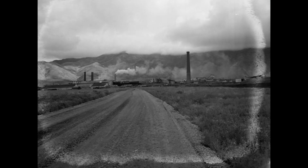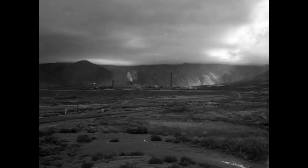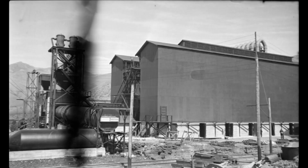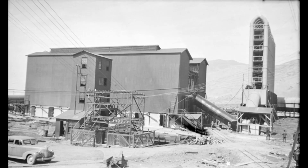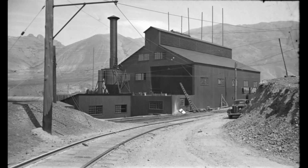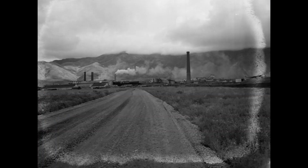The International Smelting and Refining Company will have its ups and downs. In 1914, it rolled into an organization controlled by Anaconda Copper Company, renamed International Smelting Company. Anaconda Copper will eventually take over the entire operation of mine, smelter, and railroad. Here's some early pictures of the smelter taken around 1938 and then into the 40s.